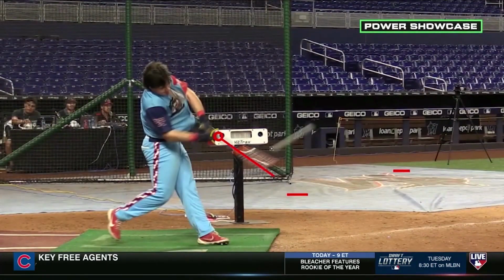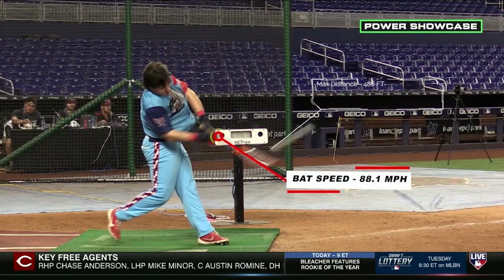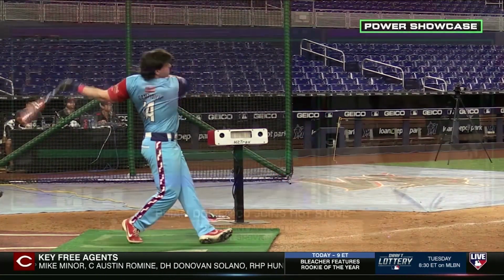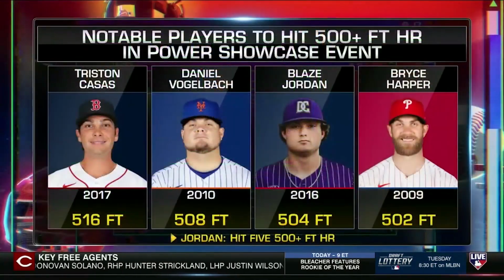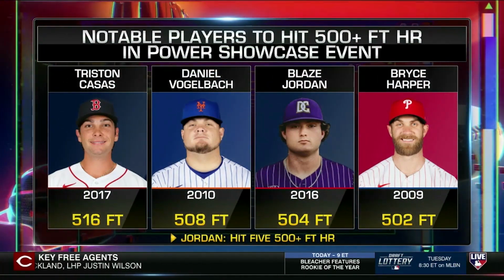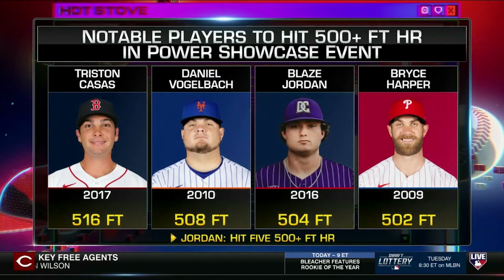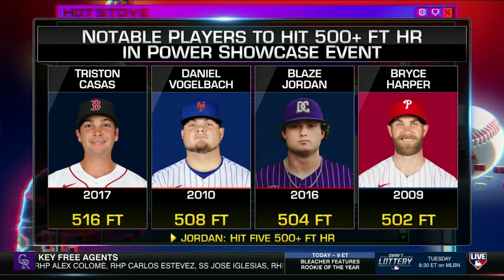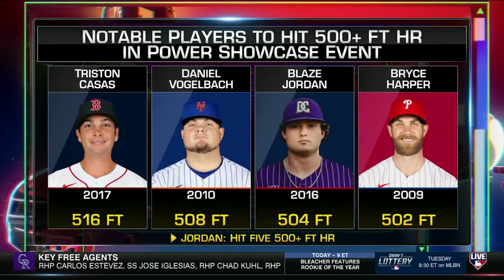Wow. You've had a lot of notable big leaguers. We're taking a look at some of the breakdown here of Clayton's swing. You've had guys like Bryce Harper, Daniel Vogelbach, Triston Casas, who is waiting to bloom as a Red Sox, and a bunch of kids that have played in this thing, competed and hit balls over 500 feet. And you had another couple of players join that club in this year's event.